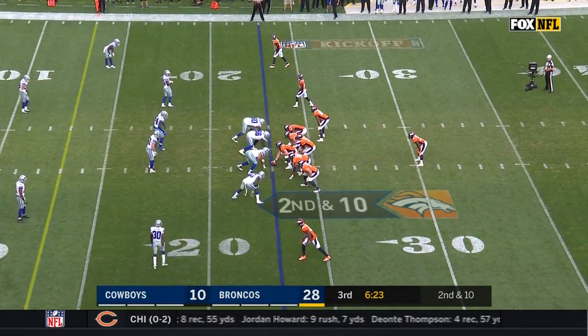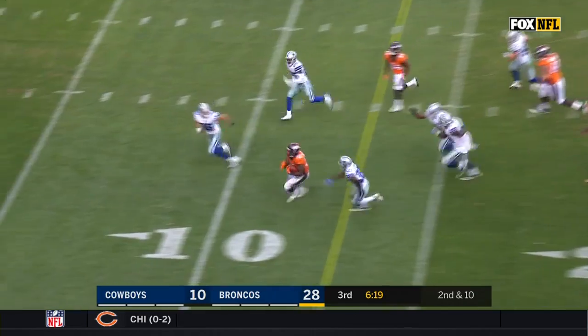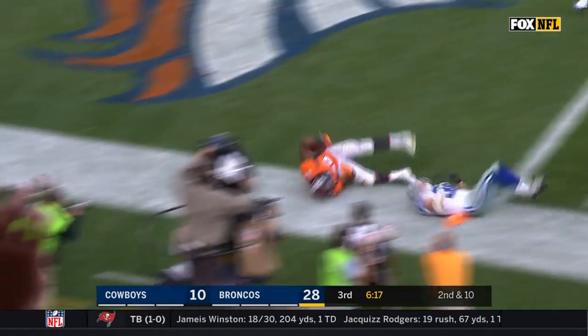Eagles situation. Who knows if he'll even be available to the Cowboys next week? Here's Anderson. CJ smelling it. Touchdown.